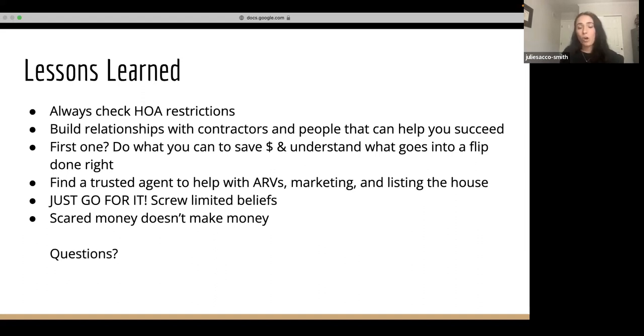We had friends of ours who were a plumber. We had a guy that helped us get started on the flooring, family that came and helped us with landscaping, building that community around you so that you can succeed faster and learn more. We wouldn't have been able to do it without our friends and family that offered help.